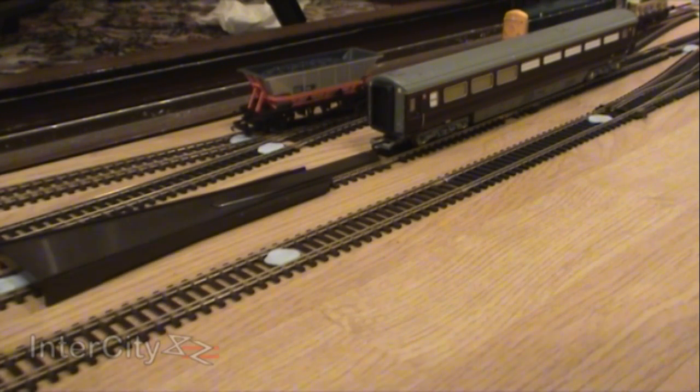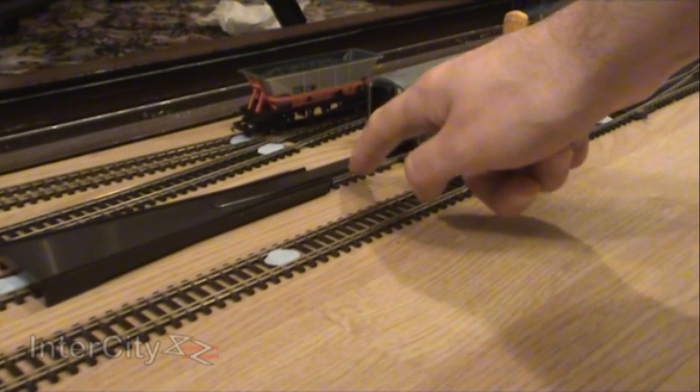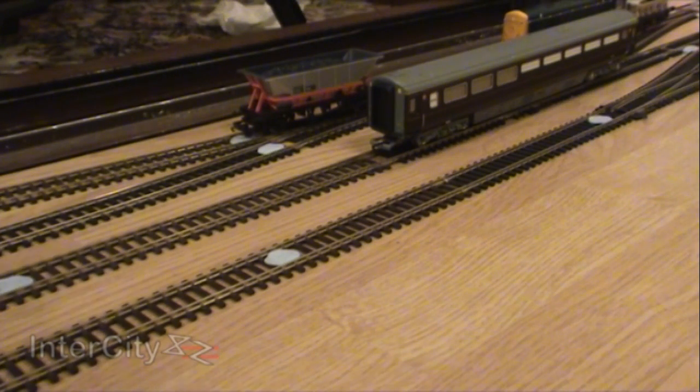That's it. Simple as that. Basically, it just guides the wheels into exactly the right places so they end up on the rails. That's it. Nothing more to it. So I think it's time Liz did her thing.